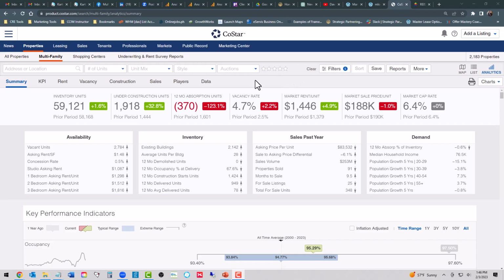Here is our supply snapshot for the market. There are 2,183 properties, 59,121 units. There is still 1,918 under construction, and 370 more people left the rental market in the last 12 months than moved into the rental market. And we can see that by the vacancy increasing from 2.5% to 4.7%. The market rent per unit is still showing a slight increase year over year, but we will see what it looks like quarter over quarter.